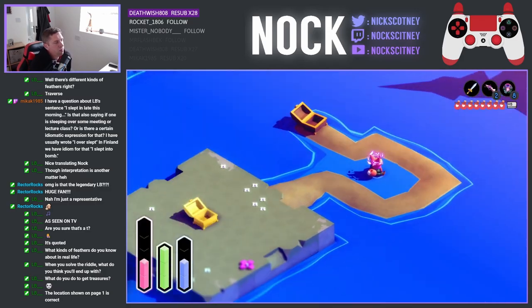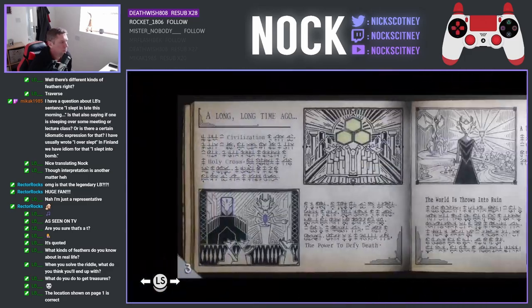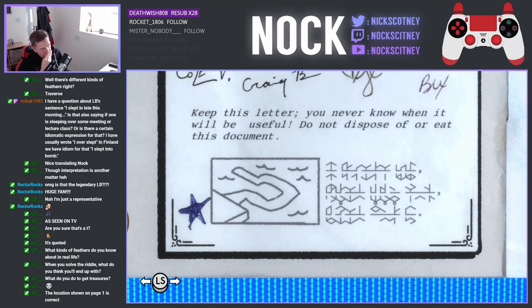I'm back. Right, so location of page one is correct. Okay, so you say, what can I associate birds with, feathers with? Well, it's birds. And this location is correct. This is completely wild, then. If I'm thinking birds and this location, can we hear birds in the distance, I wonder?